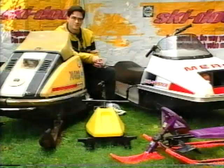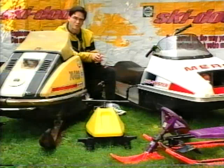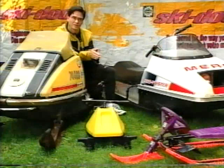Whenever you meet one of the members of the club, it's really special to watch them describe their sled, because look at their eyes and look at the little bit of sparkle, because they're not just telling you about a piece of machinery, they're telling you a bit about their past and a bit about themselves.